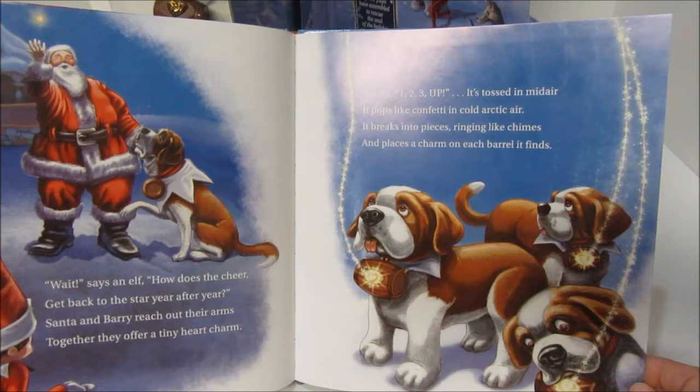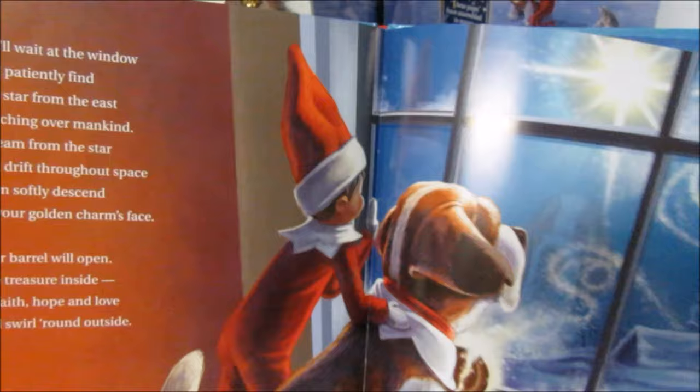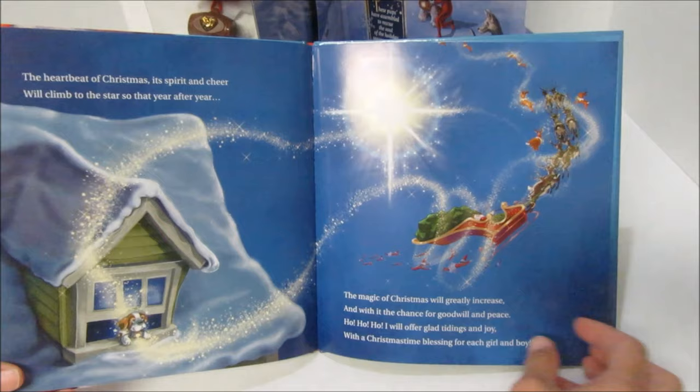So these charms on the barrels will give the spirit, and you adopt it, and you give it a name, and you get to cuddle and snuggle these. It's not like the elves that you can't touch them. And then... I like Snowy. Yeah, just like them, see? And they're friends with the elves. And then when they give that magic to the star, it helps Christmas every year.